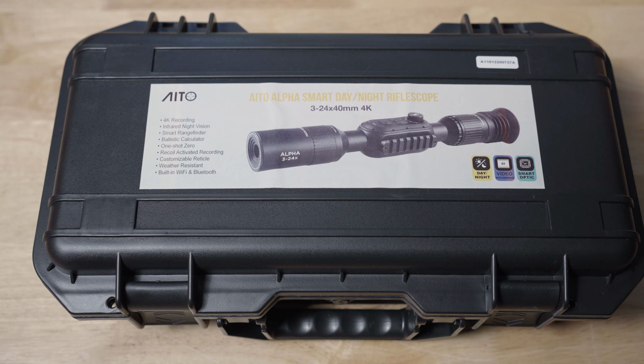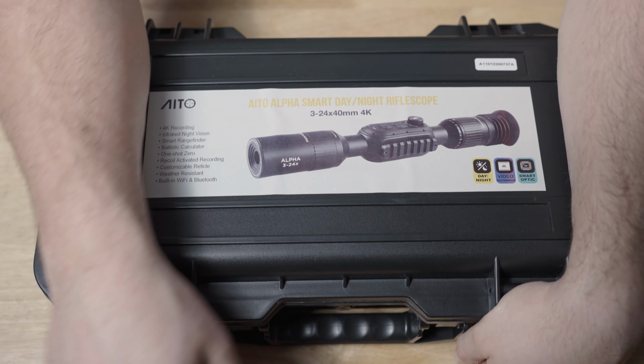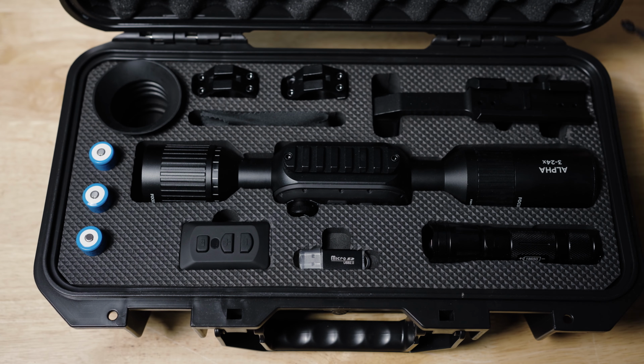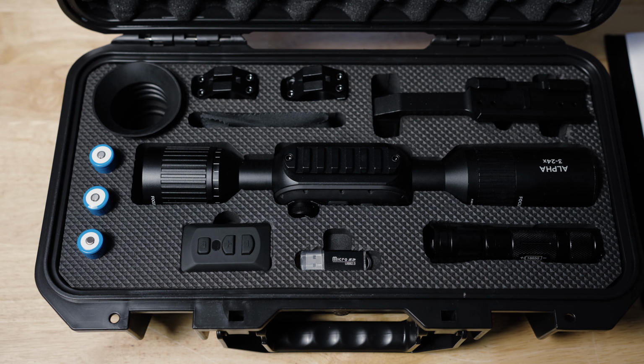So I always like to do a brief unboxing and show you exactly what you get right out of the box, but when it comes to this optic, I definitely have to do it because it comes in pretty much a Pelican case, and I was very impressed because when you open it up, you are presented with a very impressive array of included accessories. So I'm gonna go over that so you know exactly what to expect.